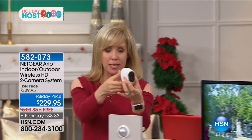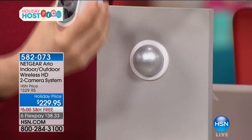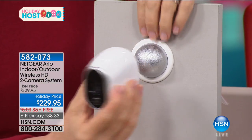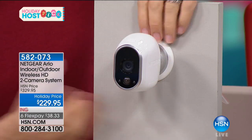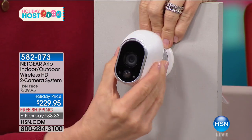I want to show you how to mount it. One screw, so there's no wires. You don't have to drill in and put wires behind your house. There's a magnetic mount right here. So there's one screw and it pops on like this. You can rotate it so you can put it up or down, sideways.